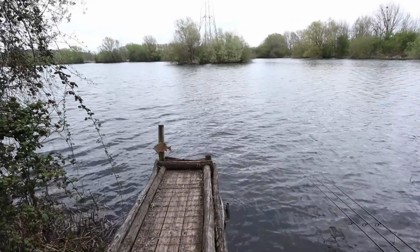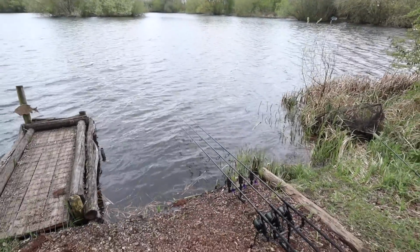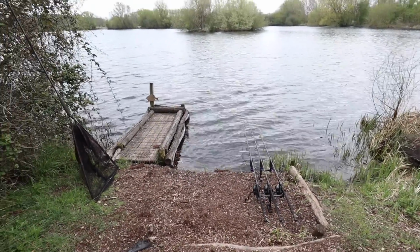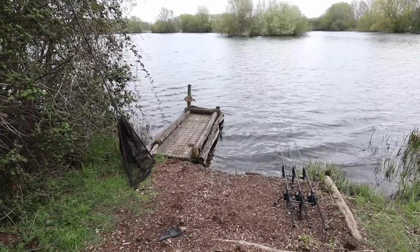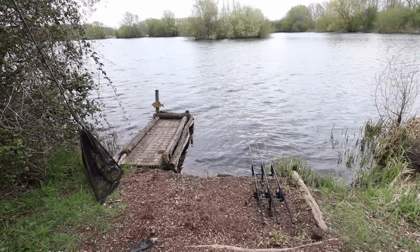So you know, there might be another bite on the cards. I've got plenty of time really to get another bite, but you never know, that might mean there's two bites on the cards. So it'd be interesting to see what happens. But yeah, I'm happy with that. So fingers crossed we can get another one before we have to leave.